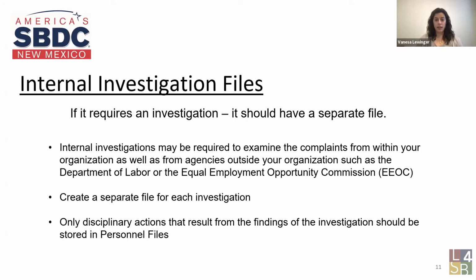And to make sure that we don't have any of those misfilings happening. There may be a time where you would have a particular document, like a disciplinary action, that would go directly into an employee file as a result of the investigation's findings. So that's really the only time that we would be putting something like that into an employee file. And that's just to document, this person violated a policy and they are being written up for it. You could keep a copy of that in the investigation file as well, if you wanted to.